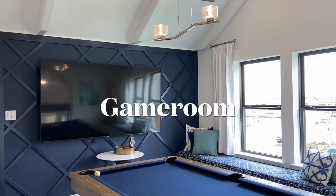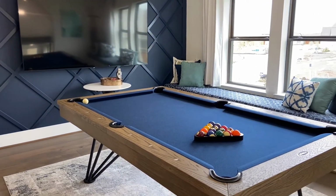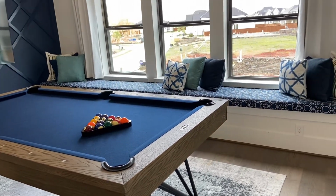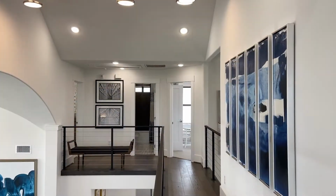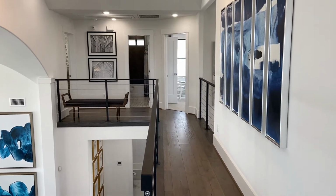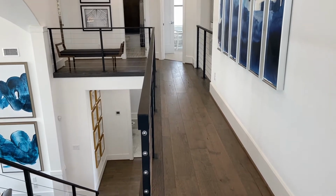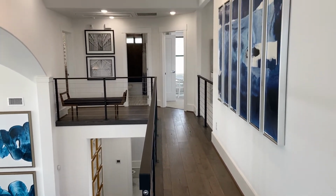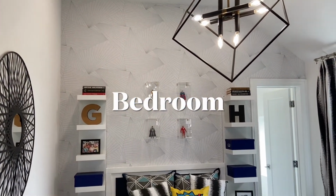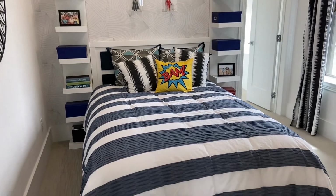This lovely model also has an incredible game room. I love that you can fit a full-size pool table in this area, and I love the window seating. The guest rooms in this lovely home are all very spacious and perfect for your guests.